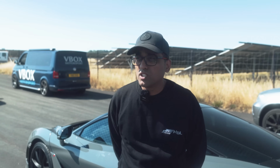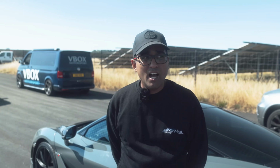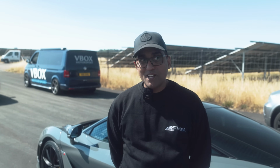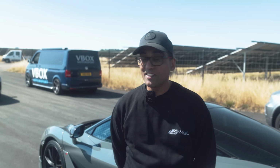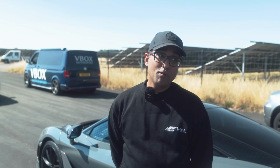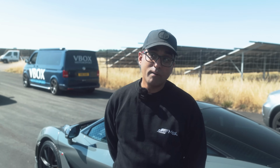It's going to be very tough because the Audi is already doing like a 2.2 0 to 60. This car comes alive after the quarter mile, so it's not even going to be close. I think that, to be fair, it's going to win, but if we were doing a half mile or a mile race, then it's a different story. It's a different ball game altogether.